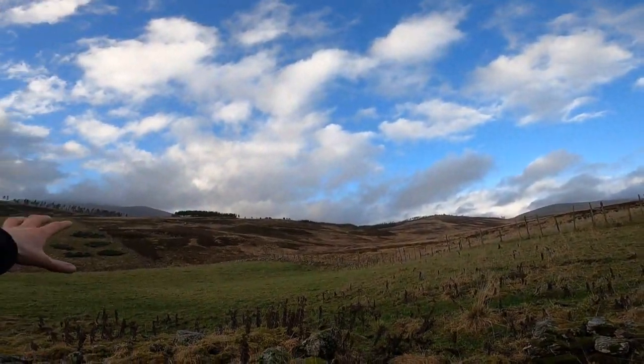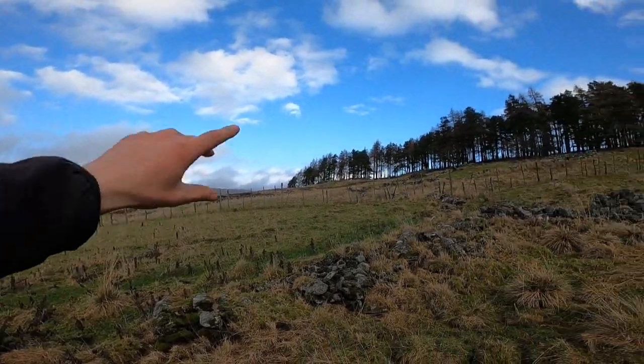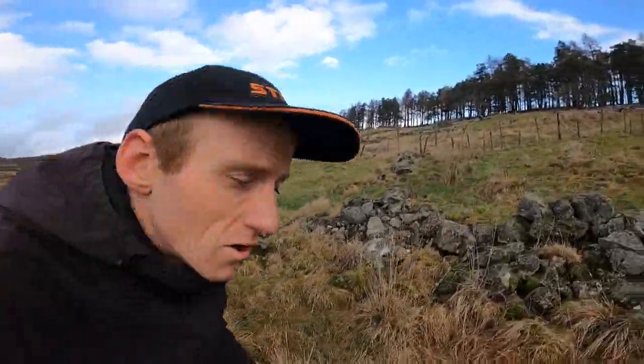I can see the cows are in that section of the hill right there, so I probably won't be able to get to those particular abandoned buildings today, but it's insane scenes up here, folks. I'm gassed after walking up that hill.